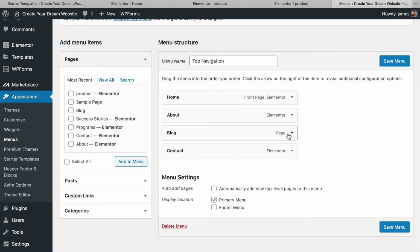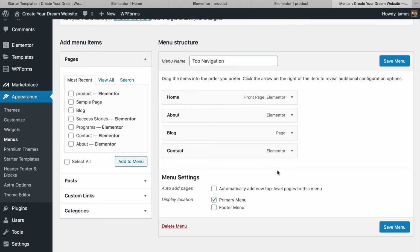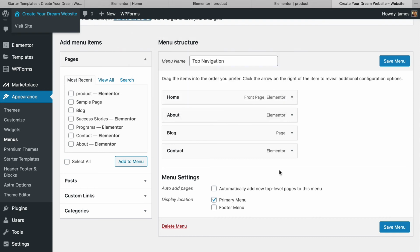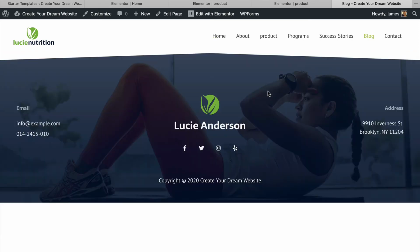So for the blog, now if you don't have a blog starting out, that's fine. Let me show you how to customize your blog. So right now, let me show you real quick. Just cancel this. I'm not going to save any changes. We'll head back. And we're going to leave page. I'm not going to save those changes. So if we click on the blog, nothing is going to happen.